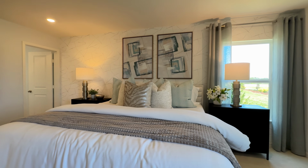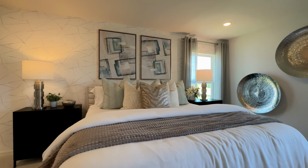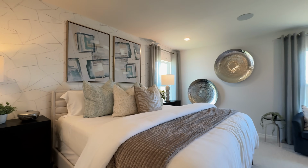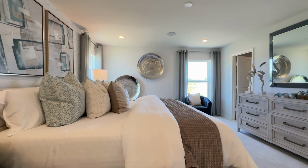You have 2 windows, you have your king size bed, you have these bulky end tables, and it doesn't even look crowded in here. You're going to have a seating area by the window, and you have a full-size dresser, so I'm not mad at it.